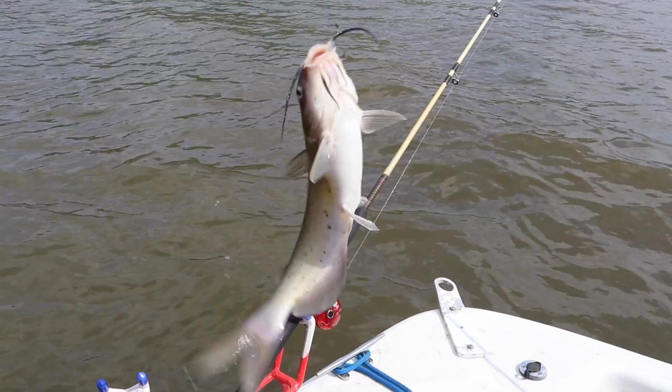Wow. As you can see, folks, we didn't catch any monsters. We didn't catch any huge numbers, but we were catching fish. And you know what? If your biggest problem in life is not catching a lot of fish or catching big fish, but you're still catching fish, well, life's pretty good because you are fishing.